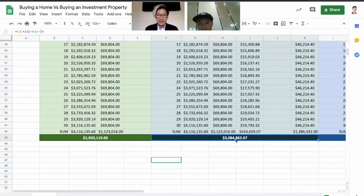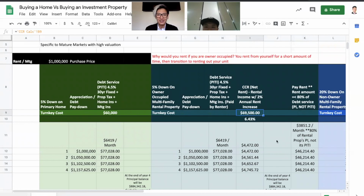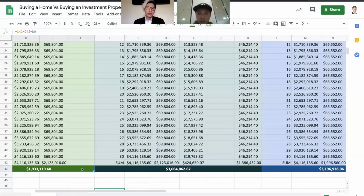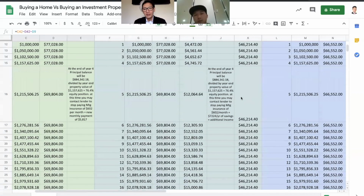So what I did was I took the $4 million, I added the rental income, I subtracted total rents that you paid, and I subtracted the initial turnkey cost. Okay? And my net income here is $3 million versus $1.9 million. So it's almost $1 million in addition. All right, so it's very clear. If you buy a residence to live in versus buying an investment property, renting it out, and getting at least 6 to 8% cash on cash return, and then also paying rent that is 80% of your debt.